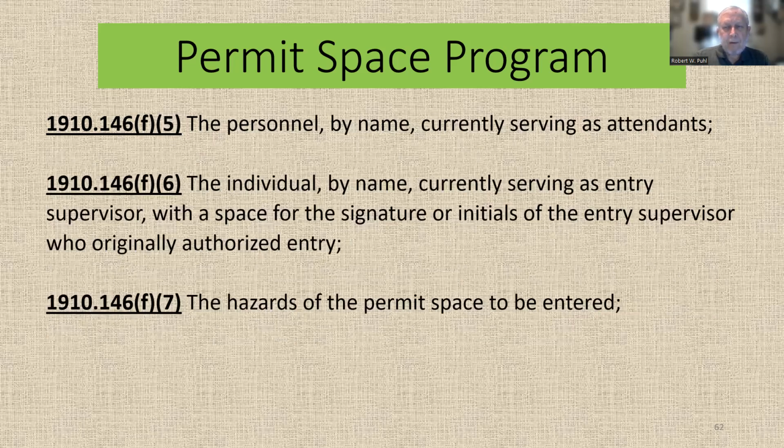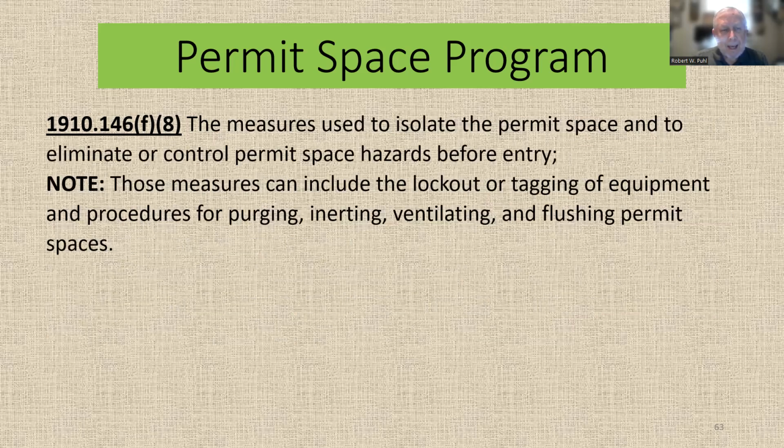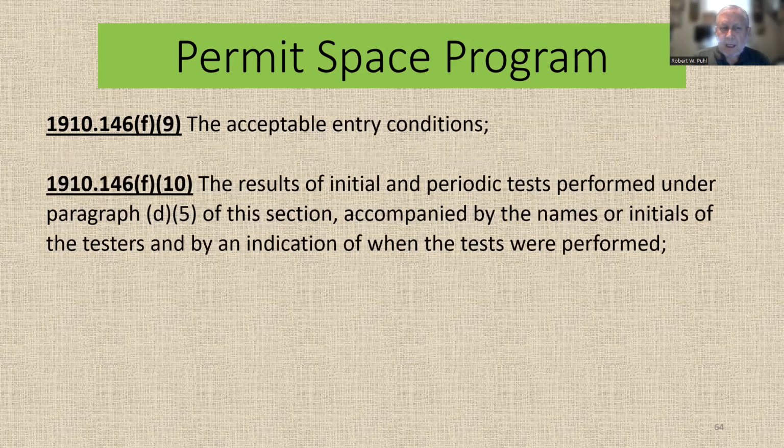The personnel by name currently serving as attendants, the individual by name currently serving as entry supervisor with a space for the signature or initials of the entry supervisor who originally authorized entry, the hazards of the permit space to be entered, they have to be on the permit, the measures used to isolate the permit space and to eliminate or control permit space hazards before entry. Note, those measures can include the lockout or tagging of equipment and procedures for purging, inerting, ventilating, and flushing permit spaces. The acceptable entry conditions have to be on the permit. The results of initial and periodic tests performed under paragraph D5 of this section, accompanied by the names or initials of the testers and by an indication of when the tests were performed. In other words, you've got to write it down. Write your times down when you did these tests and the person who did the tests.